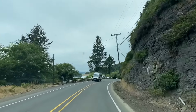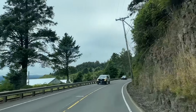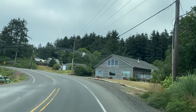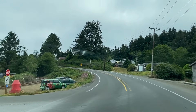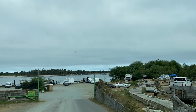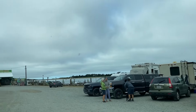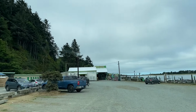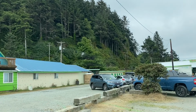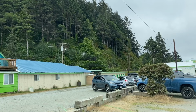Okay, this is Kelly's Marina here. It's off Highway 101. This is Nehalem Bay. They do have a boat ramp, and there's lots of people here, as you can see. Kelly's Marina. There's a camper down here inside.